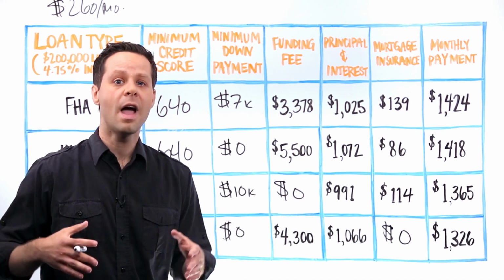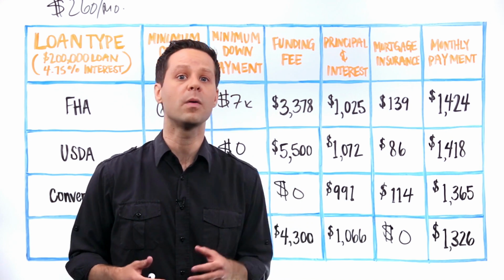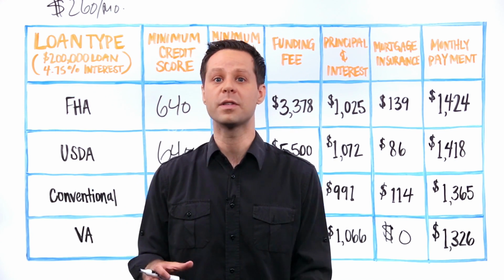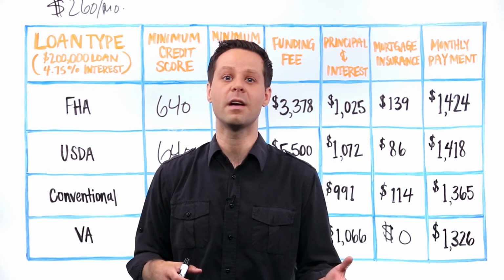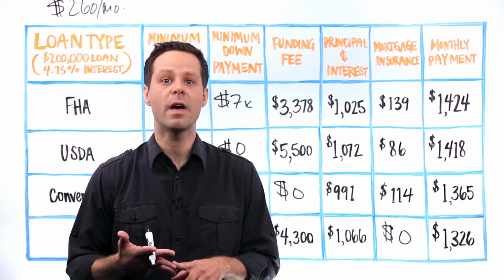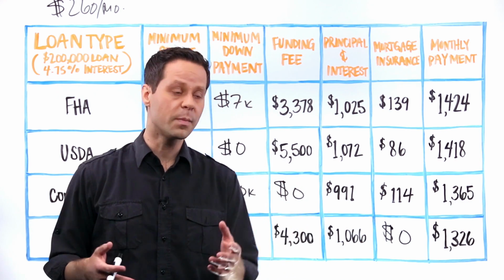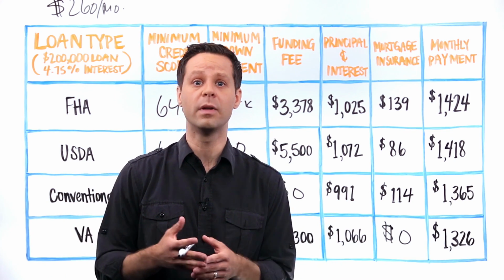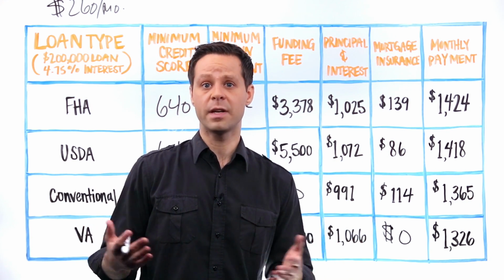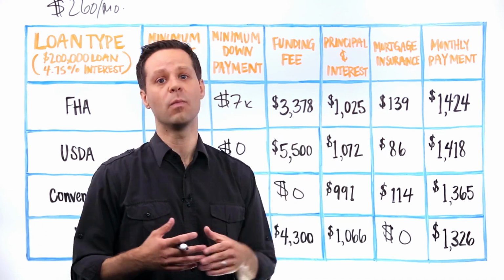So FHA and USDA loans have annual mortgage insurance premiums that can add $80 to $100 or more to your payment every month. Conventional borrowers typically need to pay for private mortgage insurance, or PMI as it's known, unless they can put down 20% of the purchase price. 20% of our example $200,000 loan, that's a $40,000 down payment. Now, fees for PMI can vary depending on your credit, your loan-to-value ratio, and other factors. It's typically anywhere from 0.2% to 1.5% of the loan balance. In this example, we used a realistic figure of 0.72% for your PMI. For FHA, right now, the annual fee is 0.85% of the loan balance. For USDA borrowers, it's 0.5%. So that's what these numbers look like. This is added on to your mortgage payment month in, month out.